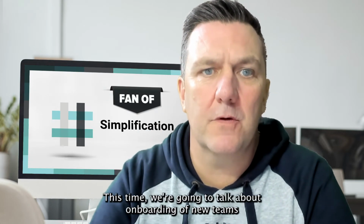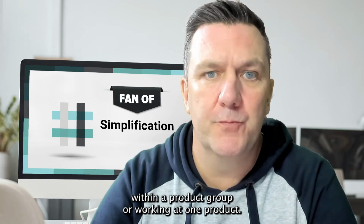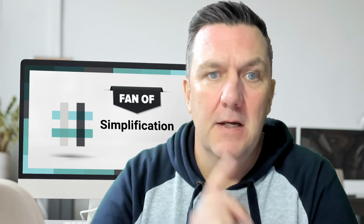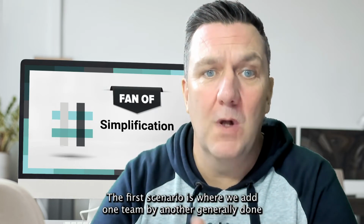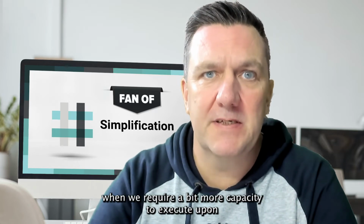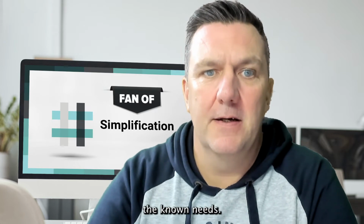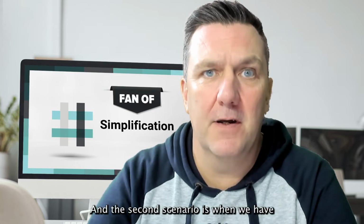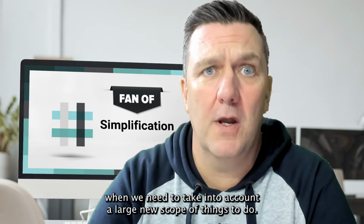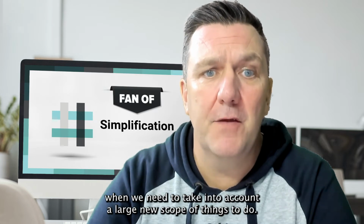This time we're going to talk about onboarding of new teams within a product group, so all working at one product. There are two scenarios that we want to address. The first scenario is where we add one team by another, generally done when we require a bit more capacity to execute upon the known needs. And the second scenario is when we have lots of teams to add at once. This is generally done when we need to take into account a large new scope of things to do.